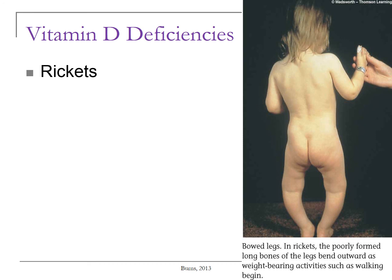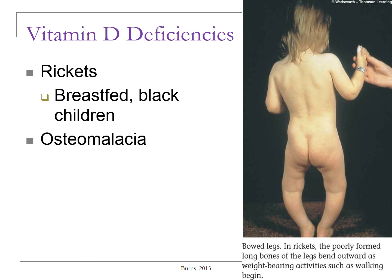Rickets is not common in the U.S. In rickets, the bones fail to calcify normally, causing growth retardation and skeletal abnormalities. When the child starts to walk, their bones bend when they have to support the body's weight because they are so weak. Osteomalacia is a painful disease in adults due to poor mineralization of the bone. The bones become increasingly soft, flexible, brittle, and deformed.